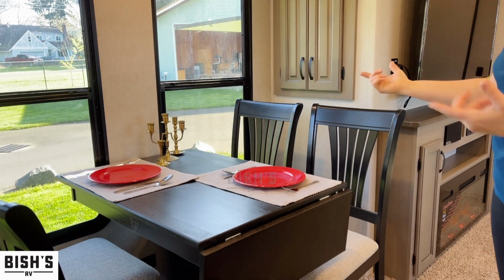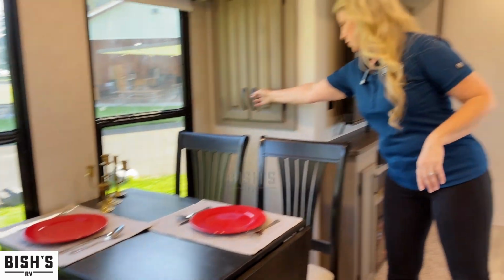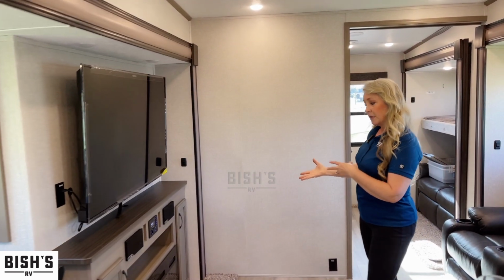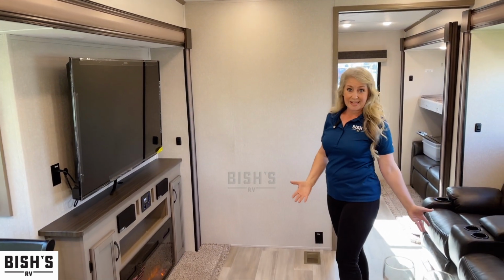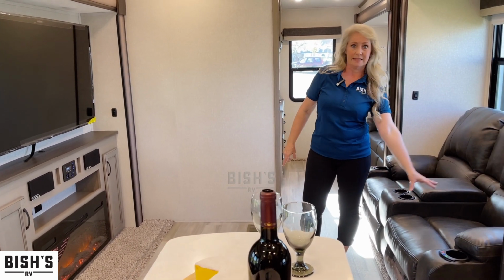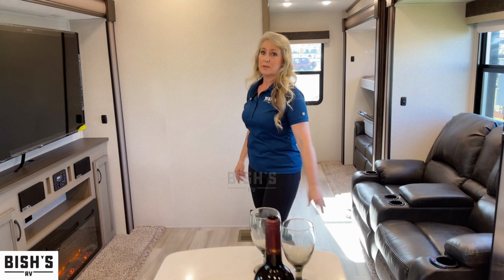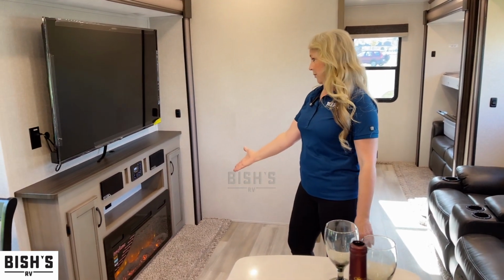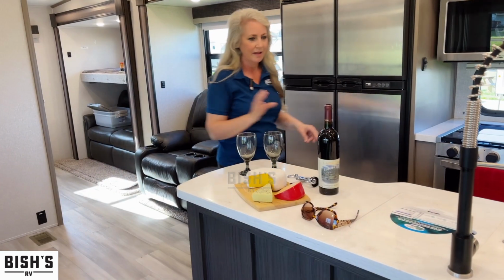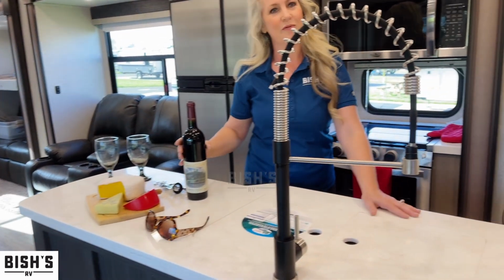Nice dinette, plenty of lighting. We've got shades, we've got extra storage here. We've got a lovely big screen TV here in the living room. Recliners, they have LED lights in them. They have heat in them, so you will not be cold. Here with a fireplace, and you've got your TV and stereo. Lovely kitchen and wine. You always got to have wine.